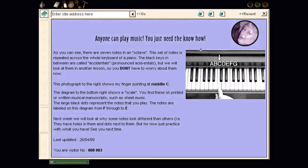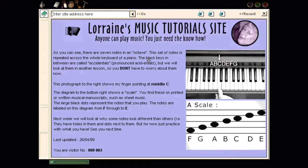Learnpiano.co.uk. As you can see, there are 7 notes in. Okay, this is going to be the clue then for, I guess, the roll of music that we found kind of tied to the trumpet. So that would have been a G, G, A, B, C. G, G, A, B, C was the notes that was on the trumpet, from what I could see. We are visitor number 3.